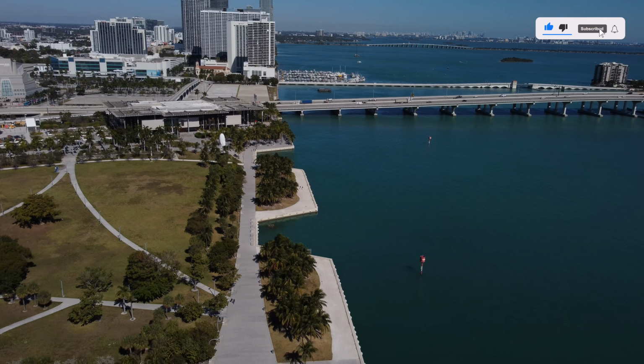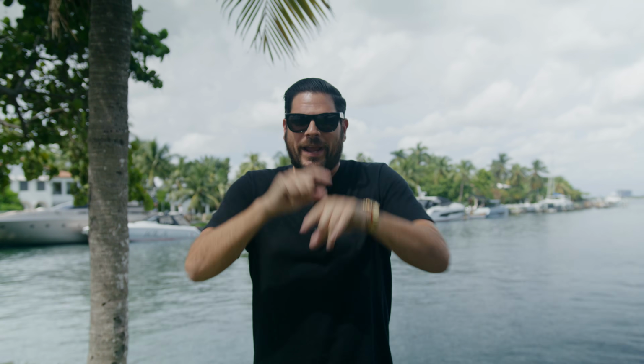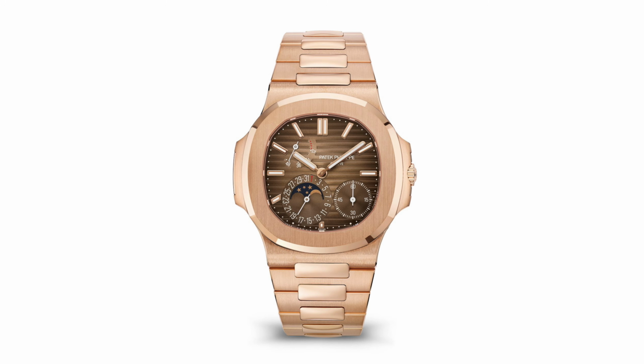So the news is out. The new Patek Philippe models have been released. And I honestly didn't even expect this to happen. All of a sudden you wake up in the morning, bam, just right there in your face, you have the new models. But let's get directly into this and let's start with the new 5712 all rose.